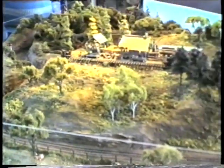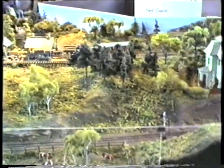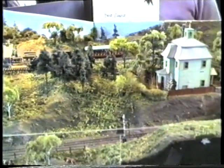The farmhouse belongs to one of the richer farmers in the area, has a number of cows, and they do dairy products, pigs, and a few other bits and pieces.